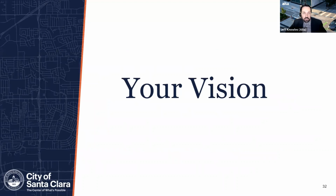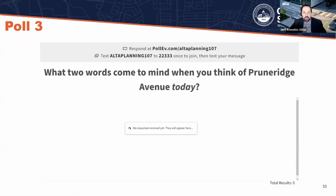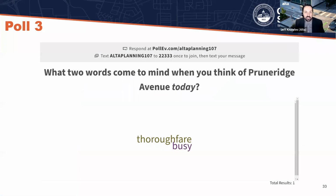So we're going to ask a series of poll questions about your vision, and then we're going to get into the Q&A where we'll be able to spend most of our time hearing from you, answering your questions, and engaging. So the first poll question: what 1 or 2 words come to mind when you think of Pruneridge Avenue today? You can type these words all together, or you can type one and then the other. PollEverywhere will know them together. So what 1 or 2 words come to mind when you close your eyes and think of Pruneridge Avenue today?